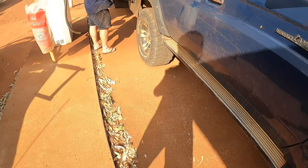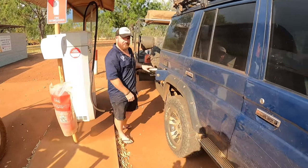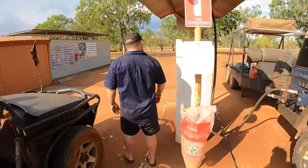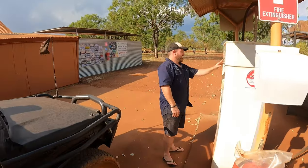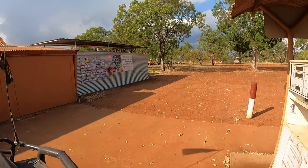So it won't take much. Fill her up, thanks, cobber. Righto. Good, sir. What is it, a litre here? We don't want to know. Just pay the bill. $2.10 a litre. Hey, it's one of them old graders over there. My old grader? The Anarchies, mate.